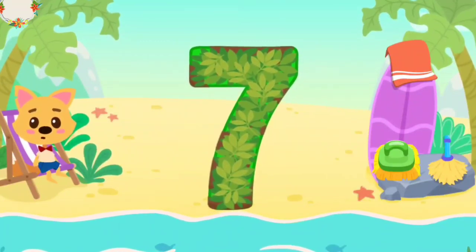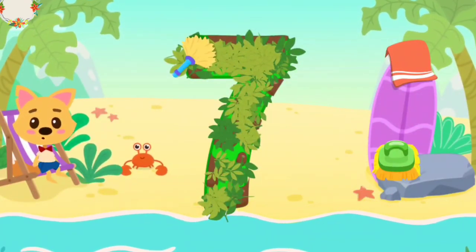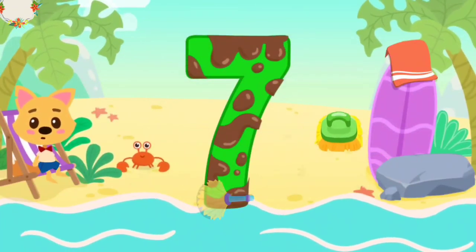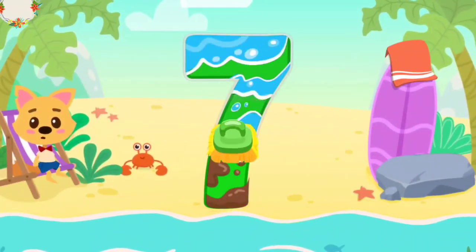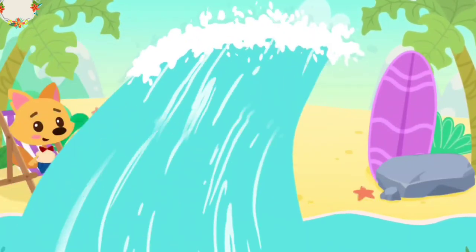The number has been wading through the jungle, and now it's all dirty. Let's clear the number from the leaves. Drag a broom along. The number's all dirty. Let's clean it. The number washed in the sea, and now it's all wet. Well done.